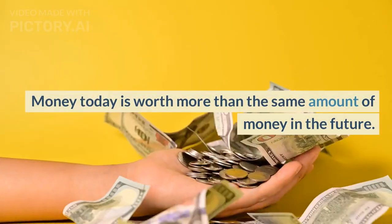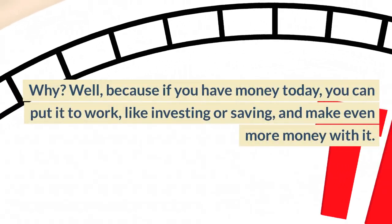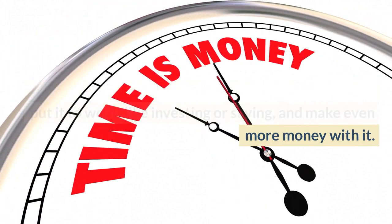In our financial journey, time is like a magical force that affects the value of money. Money today is worth more than the same amount of money in the future. Why? Well, because if you have money today, you can put it to work, like investing or saving, and make even more money with it.